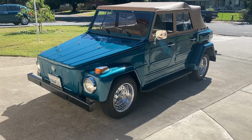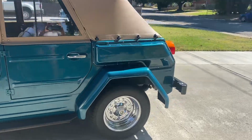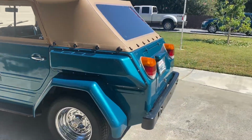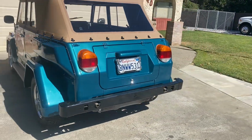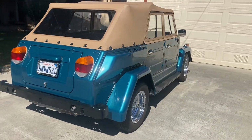Here we go, folks. Michael Platt, Platt Motors, Anderson, California. I'm down here with my buddy, Volkswagen Jerry, and we're looking at his 1974 Volkswagen Thing.